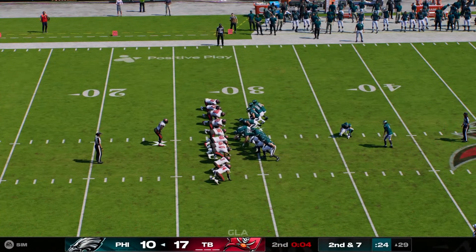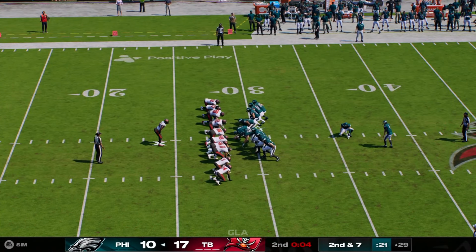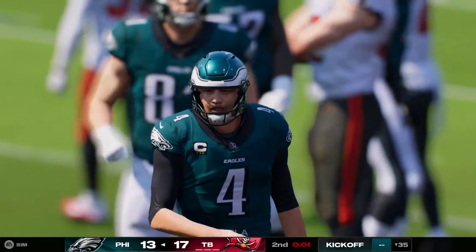So with 4 seconds to go in the half, here's the field goal unit onto the field. Made his first. This now from 46 yards away. The kick by Elliott is good. And that will cut this lead back down to 4 now. It's 17-13.